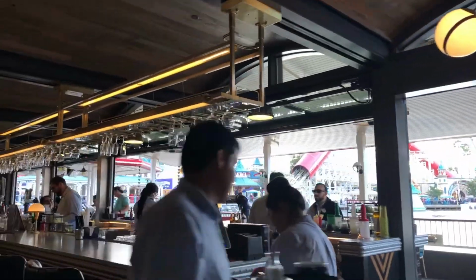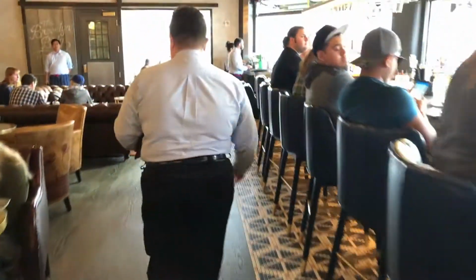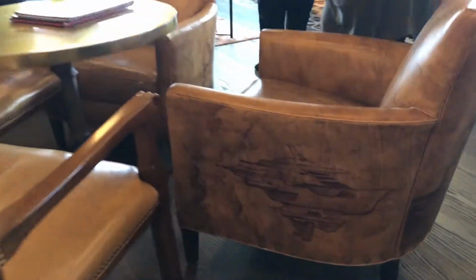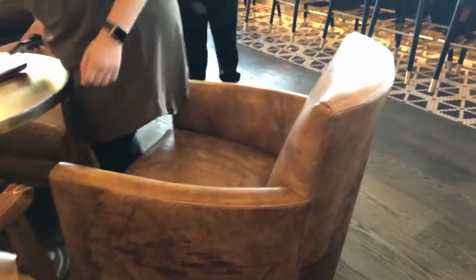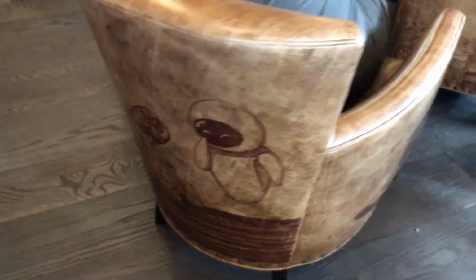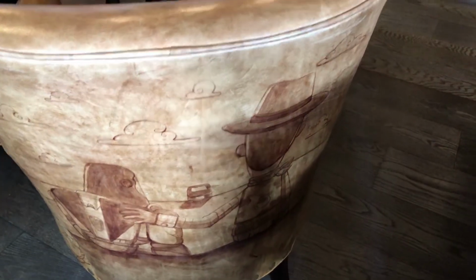You guys see this real nice big bar. Oh yeah, the chairs here are themed. It's a real nice seating area. Oh, cool. We got this cool table right here. Yeah, thank you. This is really cool. So look, there's the Axiom from Wall-E. And we got Wall-E and EVE on the back of the chair. And Buzz Lightyear and the aliens over here. That's cool. I like this one a lot.